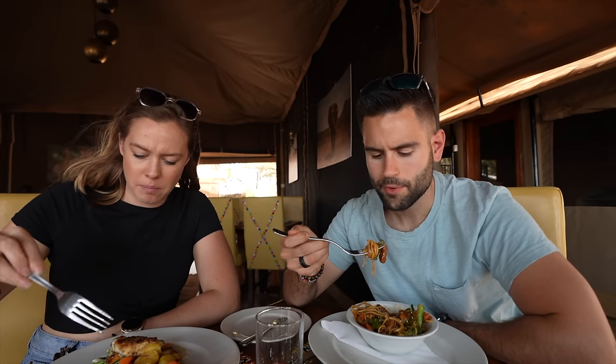Tracy got the red snapper, and I got the duck stir fry. Wow. I know, I haven't had snapper like that in a while. Good fish. It's good.